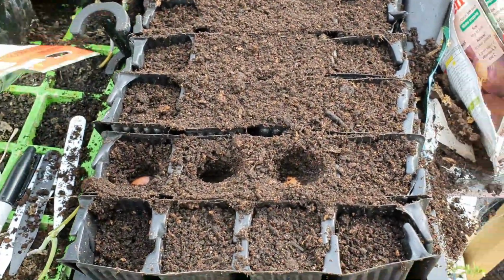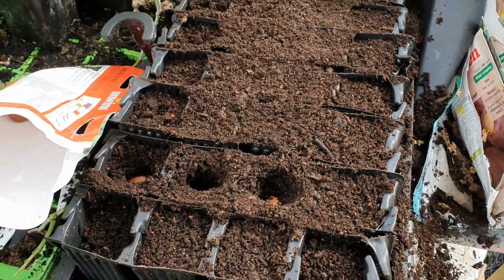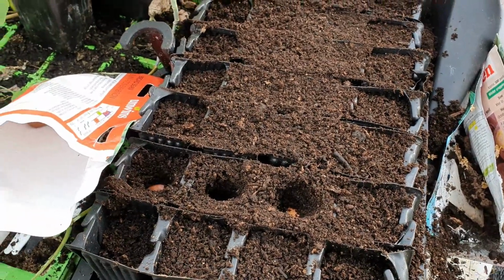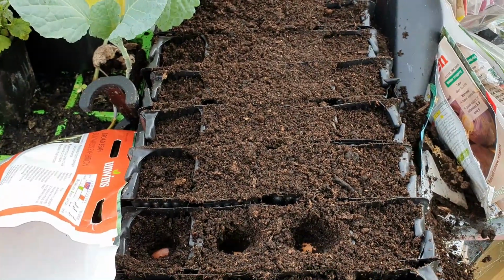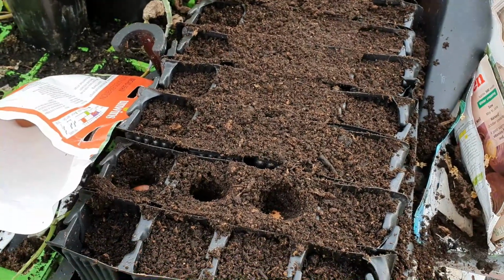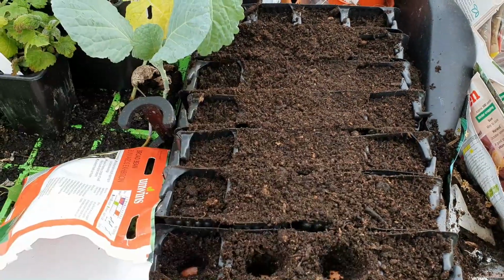I'm going to start these off in the greenhouse because I've had a terrible problem with slugs this year eating everything, and I don't think this will be any different. So I'm going to be starting them off in the greenhouse and then transferring them outside when they're established. So that's it really. This is my broad beans.